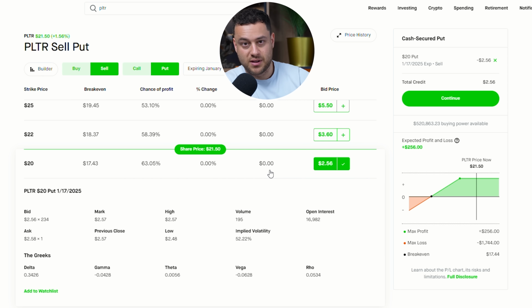However, I will say one thing. With options, the delta is very accurate in the short term, but in the long term, it is not that accurate. Because the truth is that Palantir and all stocks in the long term go up, and the delta here is saying 0.34, but in all reality, you can make a lot of money because, again, long-term stocks go up. And if you sell out of the money options, that is going to work.